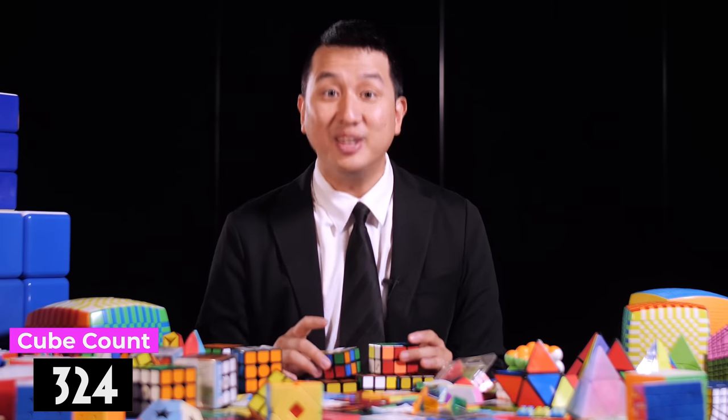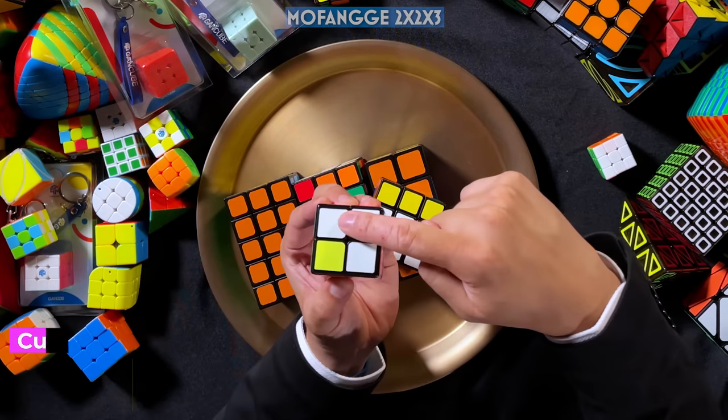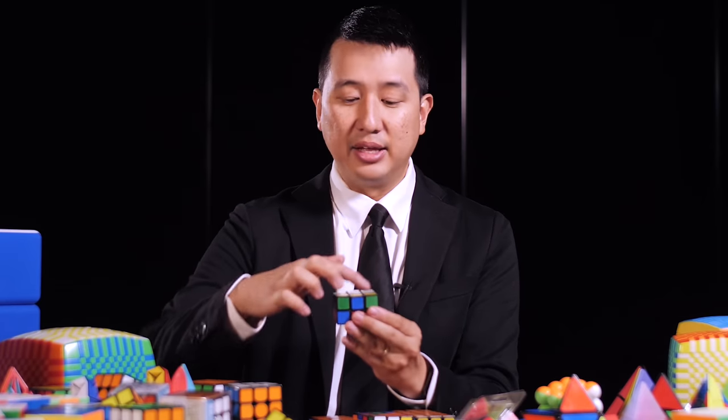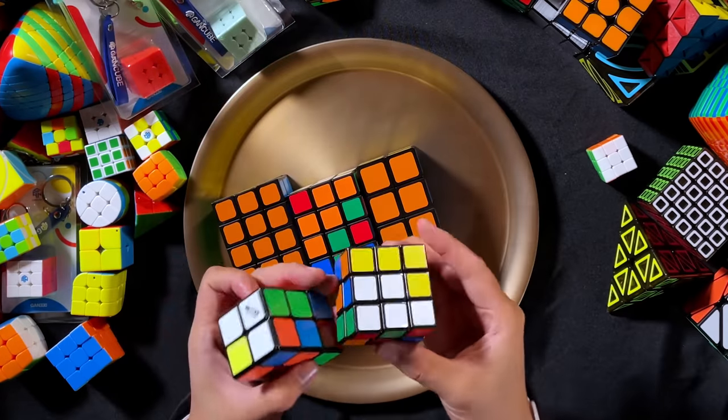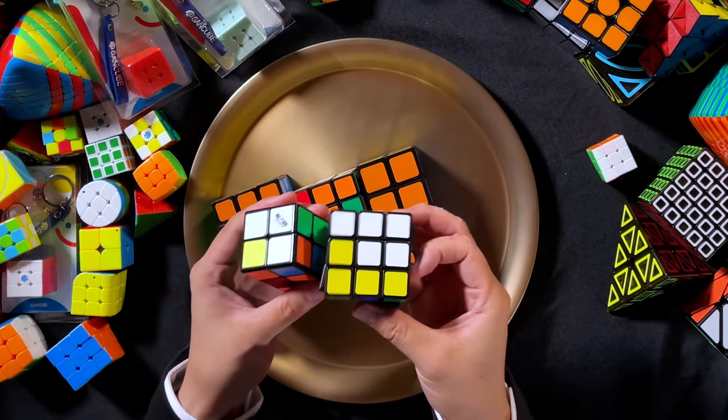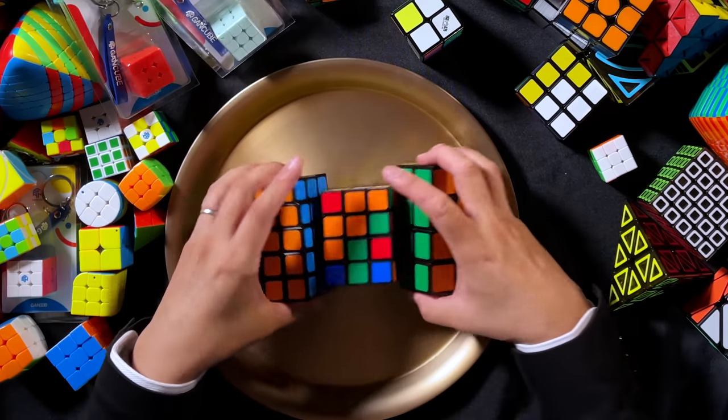Oh. I am terrible with cuboids, but this is a 2x2x3. This is a 3x3x2. They apparently have very, very easy algorithms to learn that will allow you to solve them, and I just don't know them. But look at these guys.